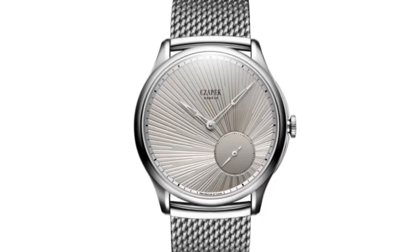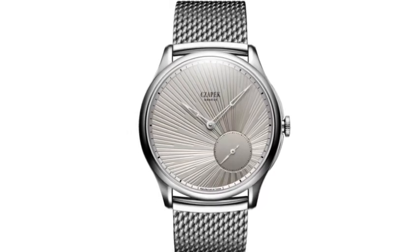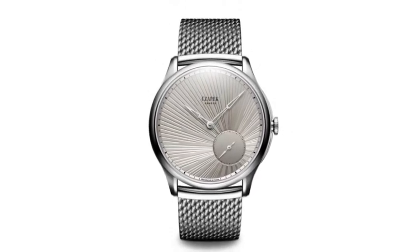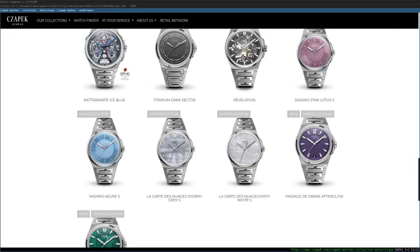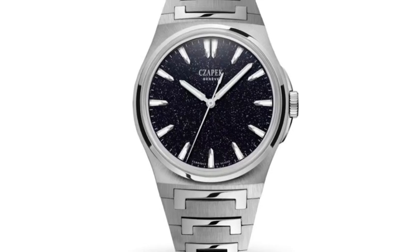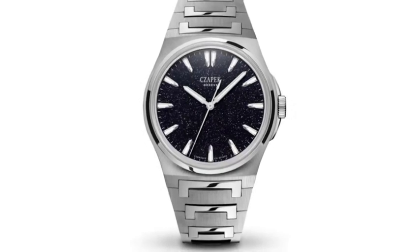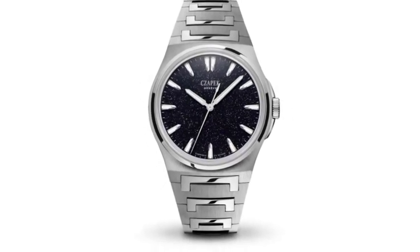Like the ones with the sub-seconds at about the 4 or 5 o'clock, with the radiant lines coming out from it. Those are cool. And yeah, the Antarctique in the other colorways is pretty cool. I like the one with the dial that looks like you're looking up at space, the night sky. Yeah, that's pretty cool. And it's no date.